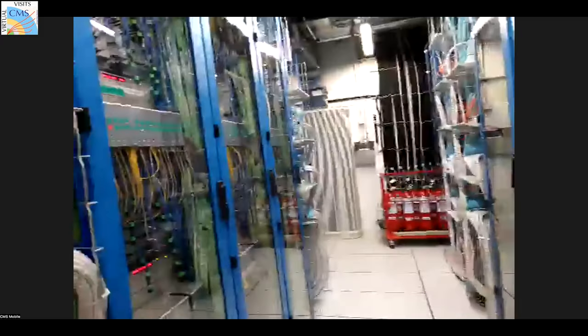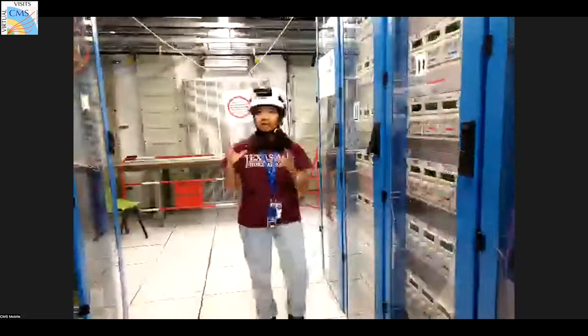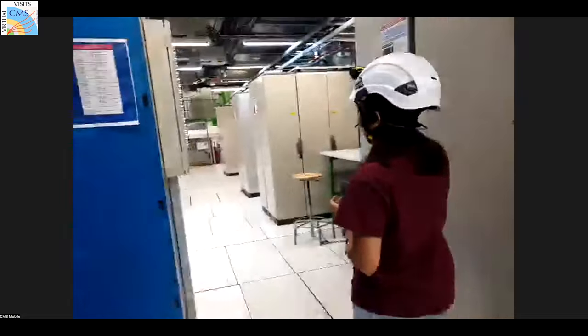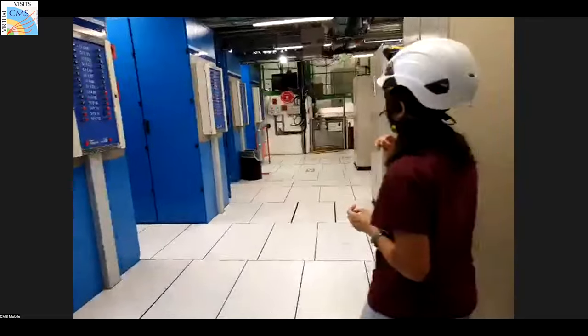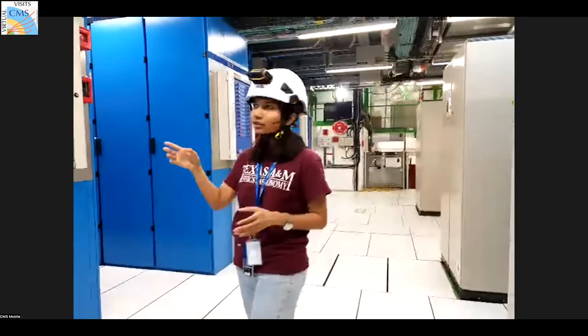As the protons are colliding, we are getting almost 40 million collisions per second, and we cannot keep all this data. In order to pick the ones that we are very interested in, we have a system called the trigger system, and Texas A&M works on the trigger system quite a lot. We try to pick the events that we're most interested in, and for that, a lot of logic goes on for this particular board.